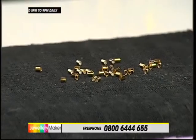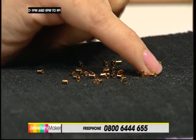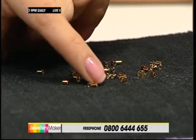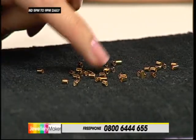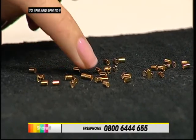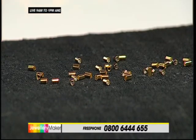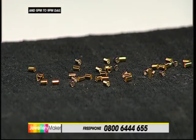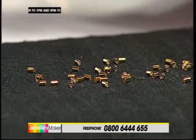How about we bring you a pack of crimp beads? Fantastic. Crimp beads and head pins are absolute essentials when you're making jewellery. Unless you're going to be knotting beading thread or whatever thread you're using, crimp beads are absolutely vital.